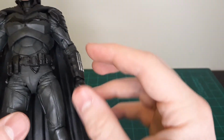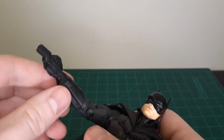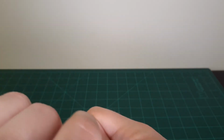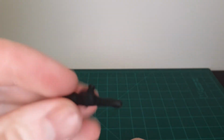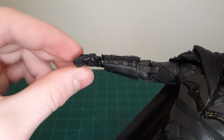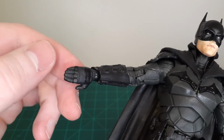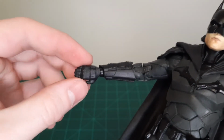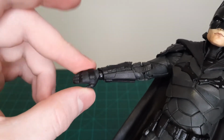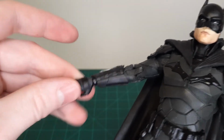I will say the hands are pretty weird. They have a really long palm, and it's easier to see on this one. His one accessory is the grappling gun, and it pops into the hand instead of him holding it. It's got a little peg, and you pop it in. Look how big his palm is and how tiny the fingers are. If you rotate it, it looks even weirder from this side. His fingers are tiny. So the hand just looks bad, and unfortunately there's no replacement hands. It's a small detail, but weird that it's so off proportionally.